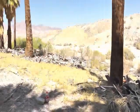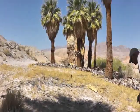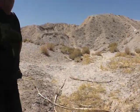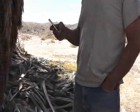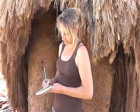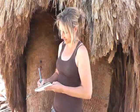Just to show where we are. There's some of the other palms. It's Michelle's turn. Don't write anything disgusting. No. Or offensive.